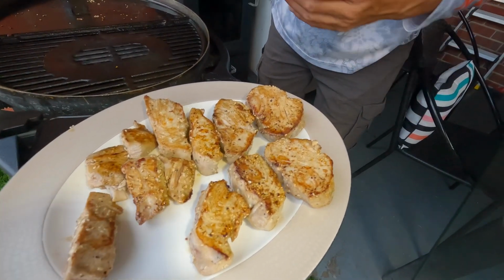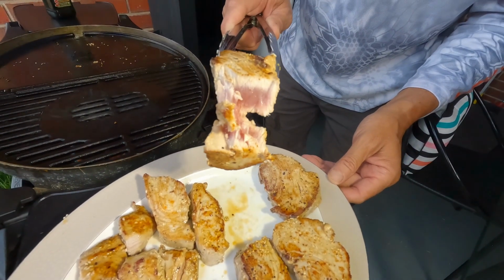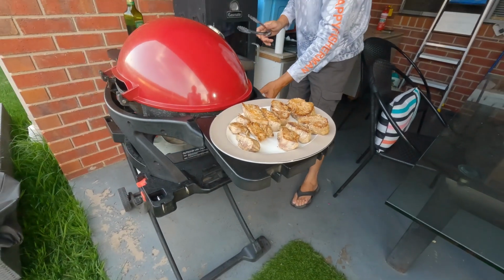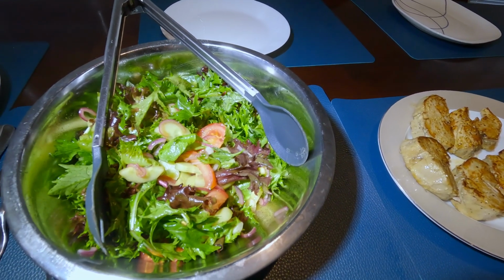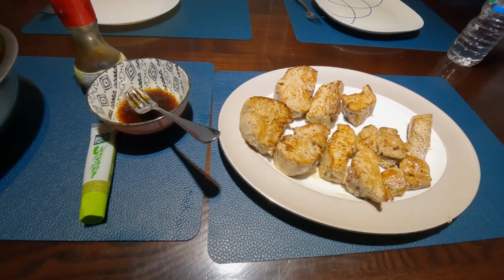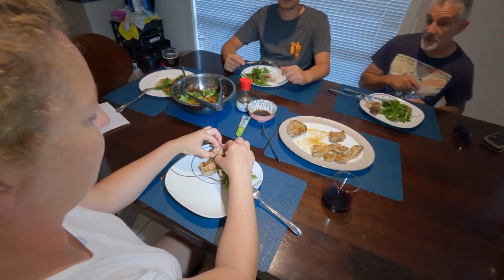If you cut a piece, it should still be a little pink in the middle. Well, that's a perfectly cooked tuna steak. We would normally serve that with some green salad, but if you want a bit of extra kick, you can mix some wasabi and soy sauce in a bowl, but that is just a personal preference.